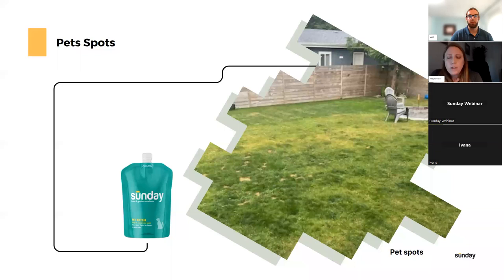But one thing you might want to look at is any compaction areas. Take a screwdriver, go out to the yellow spots and stick it in the soil. See if the soil's a little hard there. Maybe you might need some aeration. And then I'd also check your watering too. More than happy to help this customer, if they want me to look into it, you can email webinars@getsunday.com. I'd be happy to look at the spots and help troubleshoot that.